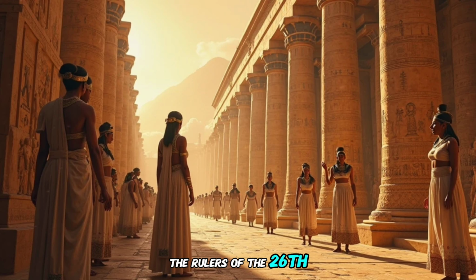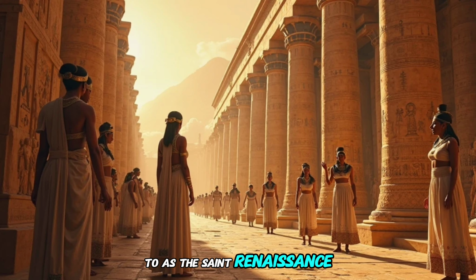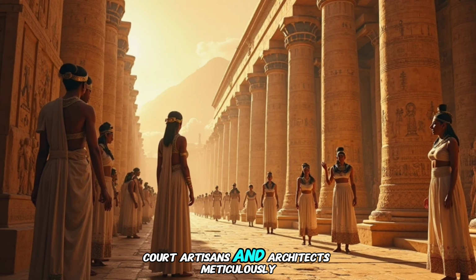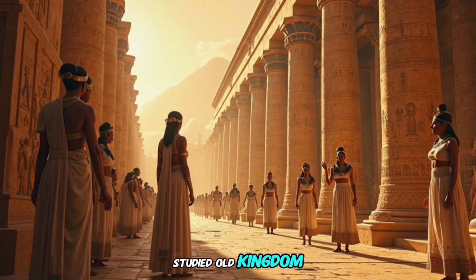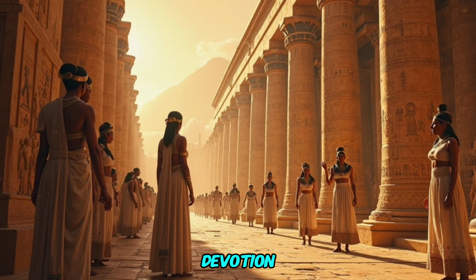The rulers of the 26th dynasty, named after their capital Sais, initiated what modern historians refer to as the Saite Renaissance. This was not merely a return to political order. It was a deliberate cultural resurrection aimed at reviving the grandeur of Egypt's most revered epochs. Court artisans and architects meticulously studied Old Kingdom and New Kingdom tombs and temples, replicating their designs with extraordinary precision. They recreated ancient scenes and rituals in art, not as innovation, but as devotion.